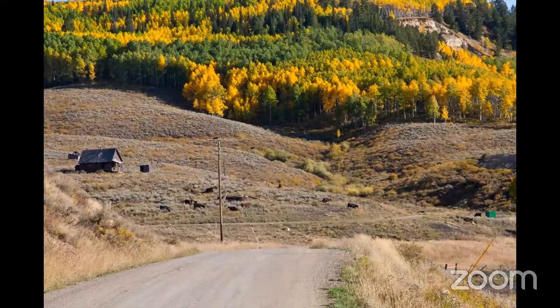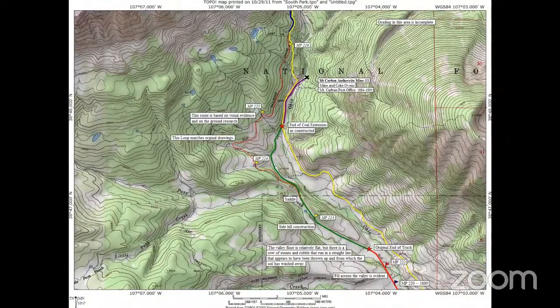The mining town of Baldwin was on the hillside there. That's the old school. And if you look closely in front there by the box, you can see the swing set still there. And again, this is a gated section, private property. On up the valley, we get to a point where the original end of track was at.